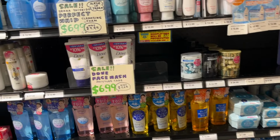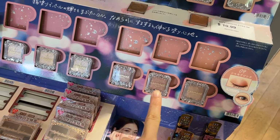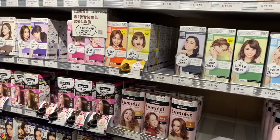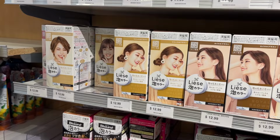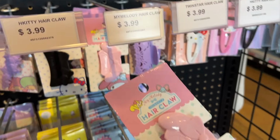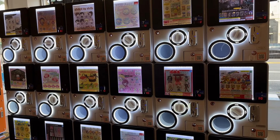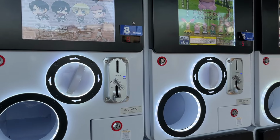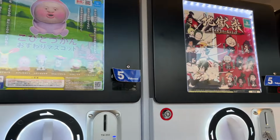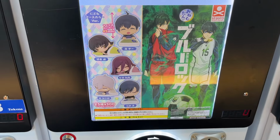A lot of Japanese skincare and cosmetics. This is my favorite one. I have this one, and I also have this one. The best part, they have gashapon here. Also have the other side. Titan. This one is good too. The anime is so good. Blue Lock.